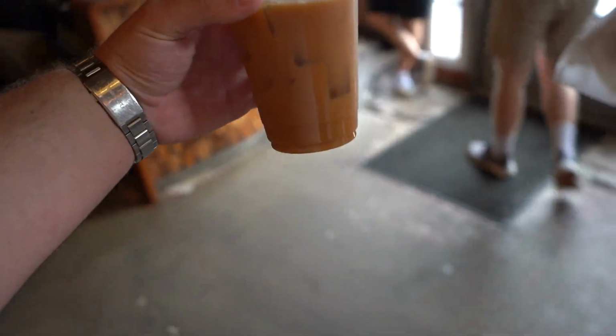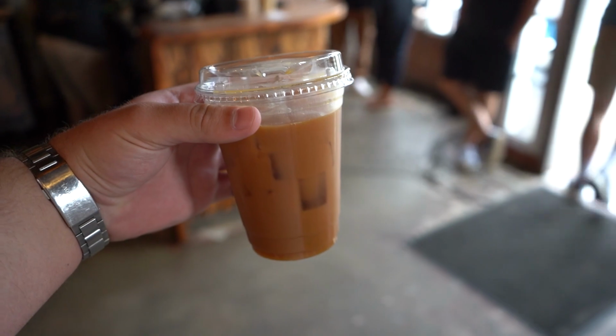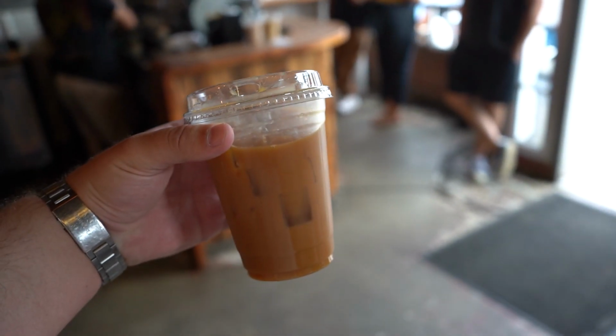There's a lot of cops here today. A very crucial part to these early morning car shows, man. Gotta get me my coffee, and thank goodness this is a Cars and Coffee.